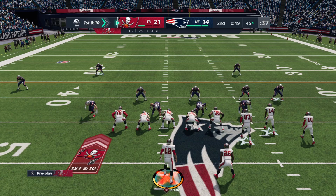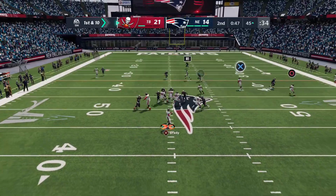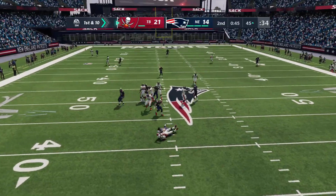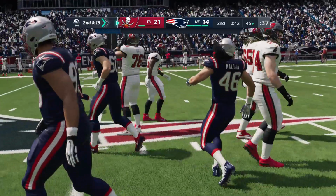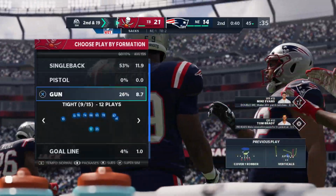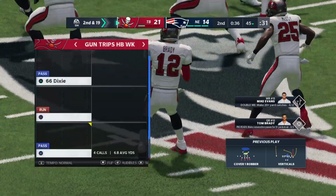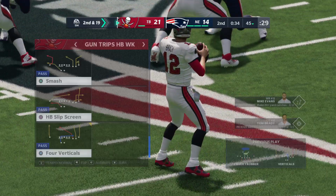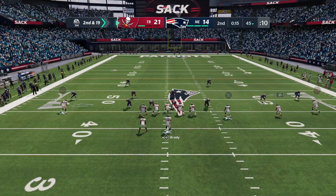Move the chains. Brady now on first down. And he's going to be swallowed up. Sacked back at the 45-yard line. And plays like that really hurt play calling. They had a really nice gain on the previous play, but gave about half the yardage back on the sack. Excellent pressure up front. Nowhere to go with the football. Down he goes.